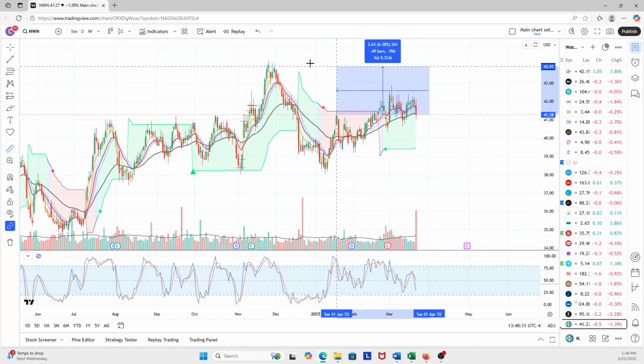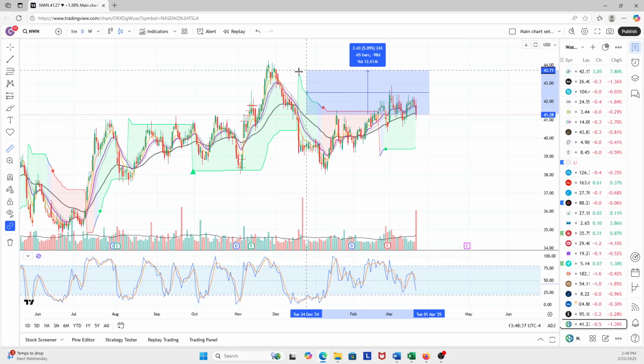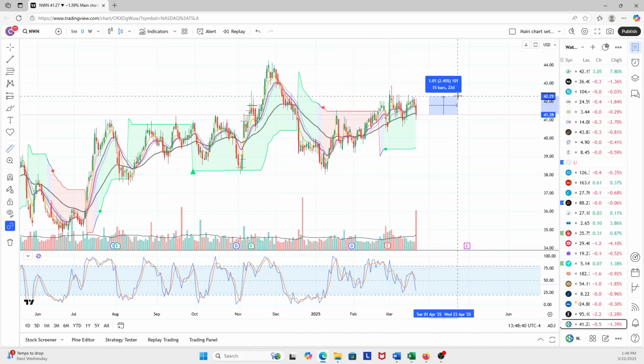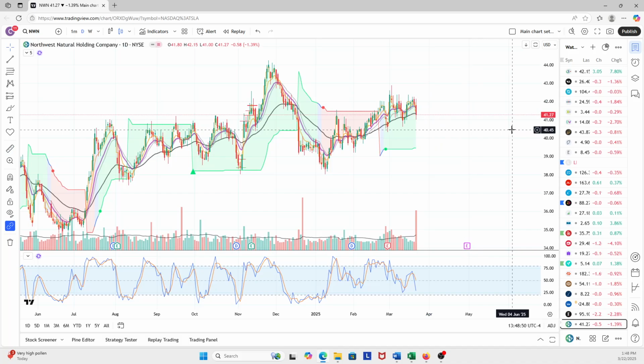Greedy target up into these highs, into this level here where we saw these highs, and then it turned back around. So certainly we don't want to keep holding it when we're in profit. At least the way I trade, I take profits pretty quick when the stock moves in the direction that I'm hoping it to go. In this case, up or long.